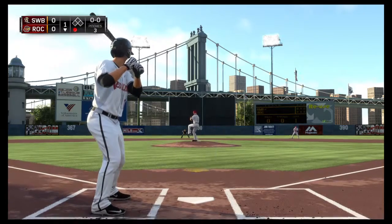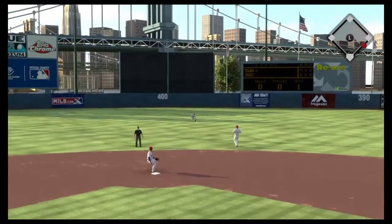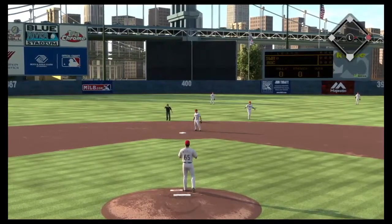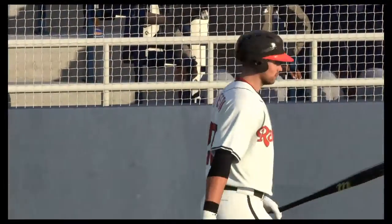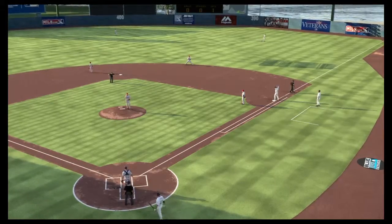Here's the first offering. That's hit sharply past the mound and on into center field for a 1-out single. Yeah, a 1-out base runner here in the bottom of the first. Now you've got the 3, 4, 5 guys coming up. Let's see if they can turn this into the first run of the ball game.